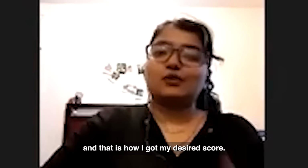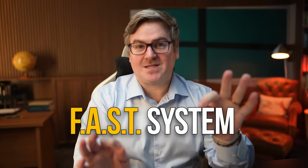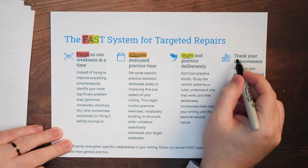And that is how I got my desired score. Komal's experience clearly shows that targeted practice, focusing deeply on specific weaknesses, is far more effective than simply writing essay after essay without improvement. Here's exactly how you can implement this powerful approach yourself using our simple FAST system, F-A-S-T.